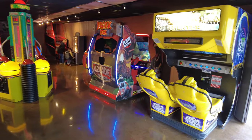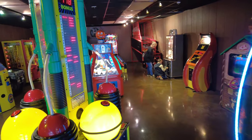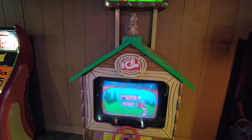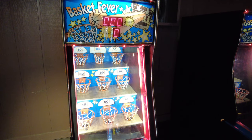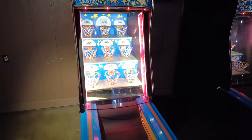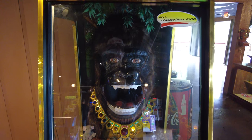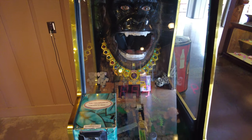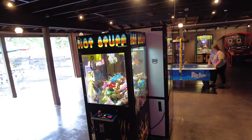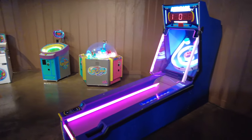Ooh, Jurassic Park. A lot of cool stuff in here. Frantic Fred. This is cool. It's like skee ball, but basketball. Basket Fever. I have never seen a Gorilla King. Oh my goodness, he's a little frightening. And you also have air hockey and ice ball over here. You got four different ice balls.